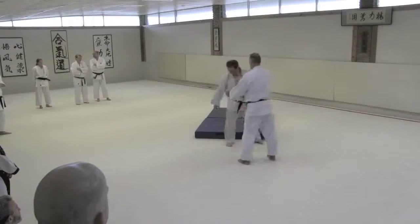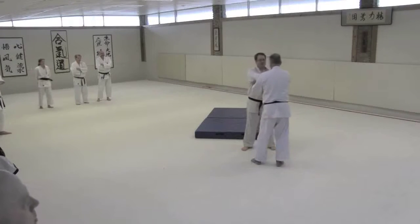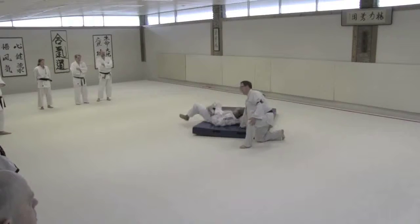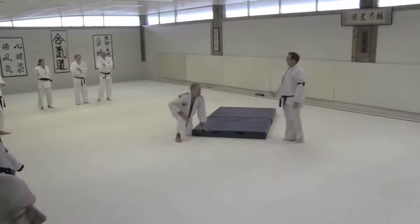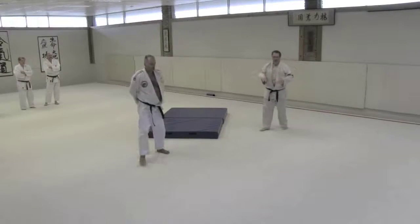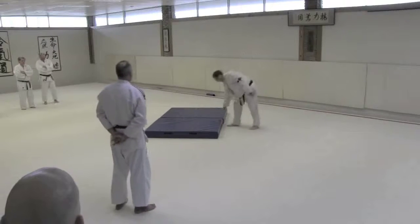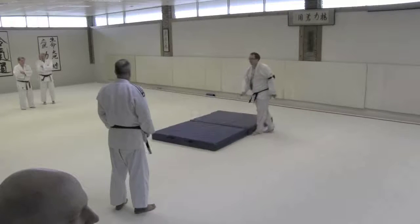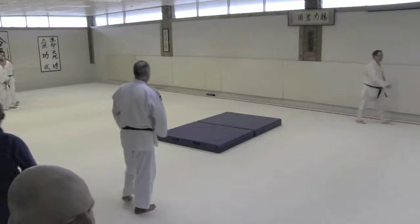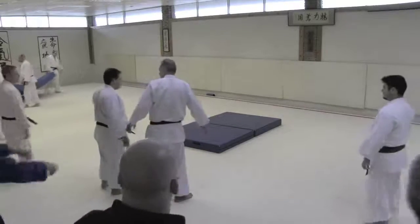Okay. Now it's my turn for revenge. So you want to drop the... Right? You drop into this foot. Okay. Right. Otoshi means, just about literally, catch the guy going down and keep him going down. All right? So practice that. Problem. I'll show you a second. Okay.